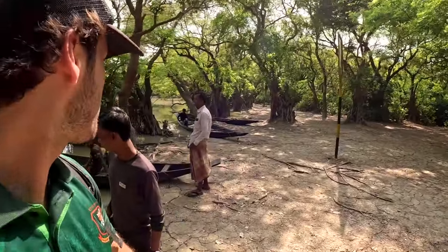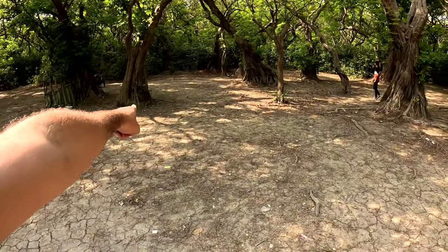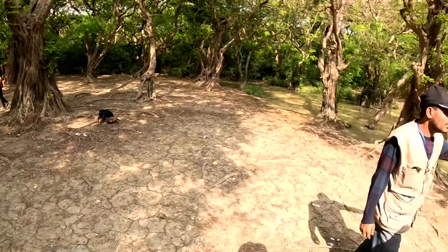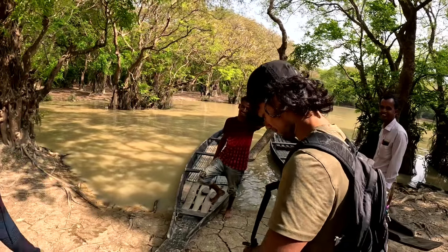It's alright. Oh, look, these guys have got the proper camera gear. Yeah. Getting the photo shoots done. Maji, boatman. Boatman, you have some boxes to your.